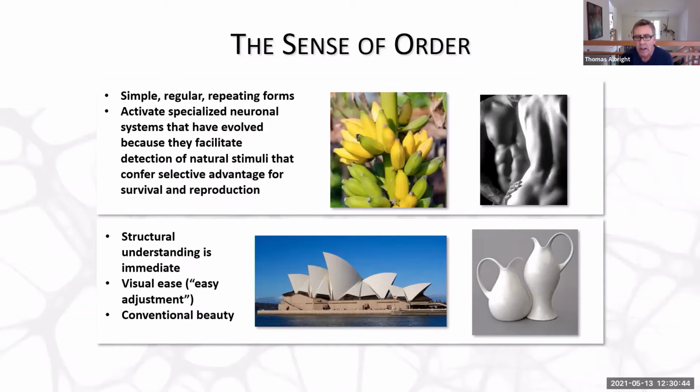On the lower right are two vases that were designed by Eva Zeisel, who lived to be 105 or so, and throughout most of the 20th century was one of the greatest designers of things. There's a visual ease and easy adjustment. And again, coming back to the fact that I called these definitions of beauty, I will call this conventional beauty. It's something that's very satisfying in a certain way. There's an ease of processing, and in that sense, they're beautiful.